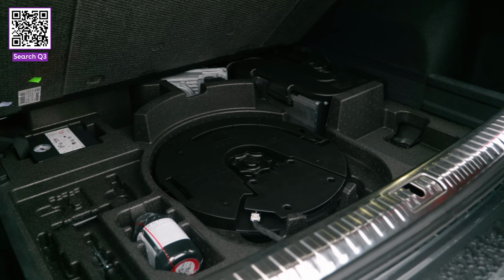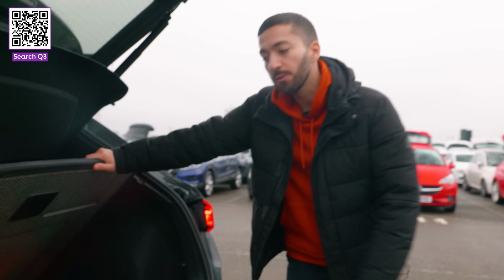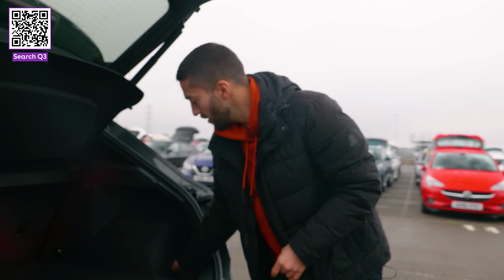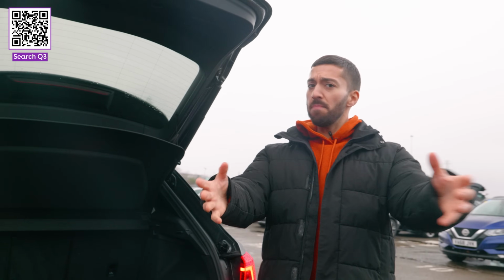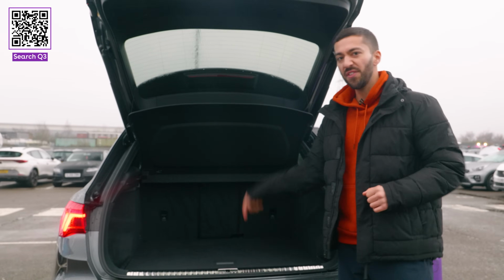We've got a subwoofer and some other bits around it, including an amp. So we're a little bit short on underfloor storage, but there is still some there. And you, of course, get these little pockets on the side. But overall, because this is an Audi, you're going to buy it because of the great sound system it has. So I think priorities are in order for this car.